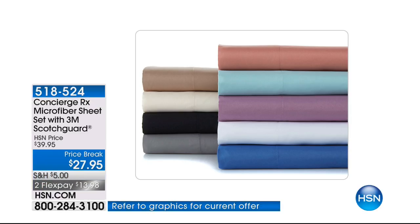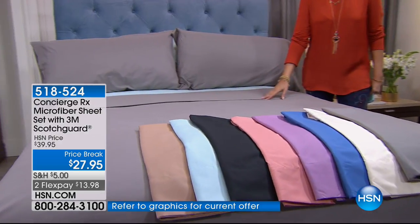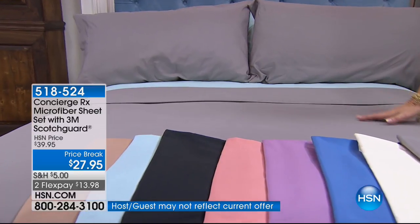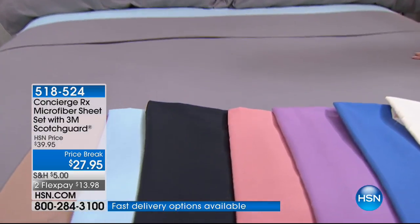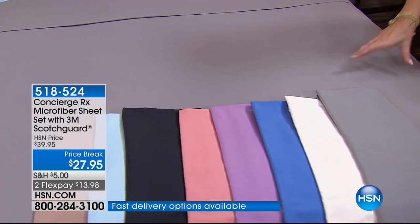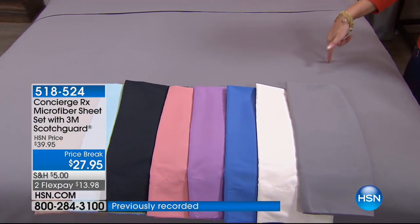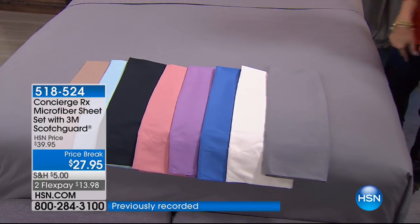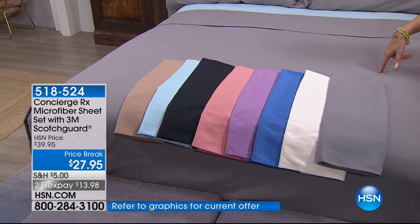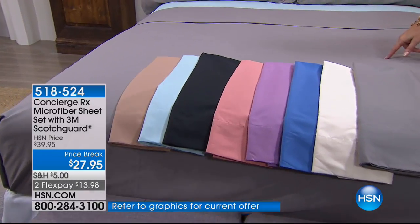We have the most amazing sheets, and these are from one of our newest lines right here at Concierge Collection. It is not just Concierge Collection. This is our Concierge RX. So it elevates all of the sheets up to a different level. We're gonna do the microfiber, but we're gonna do these with 3M Scotchgard on it. A price break today. I think this may be the lowest price we've done. $27.95, free shipping and 3 flex payments.